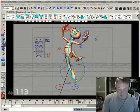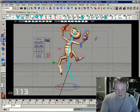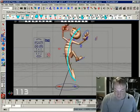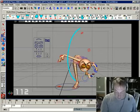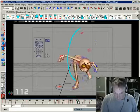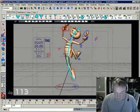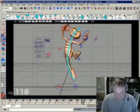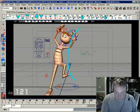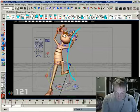Okay, where it was before, the foot was kind of up here, and there was no strong line of action. Okay, and this foot could drag down a little bit, and then that gives us some place to go with it up here. Okay, and then we can kind of bring it forward, and there we go, something like that.